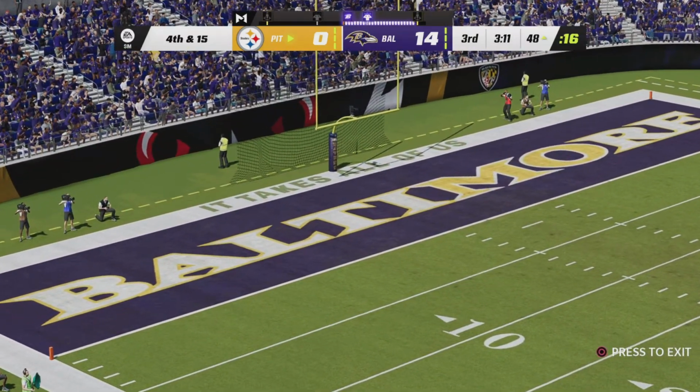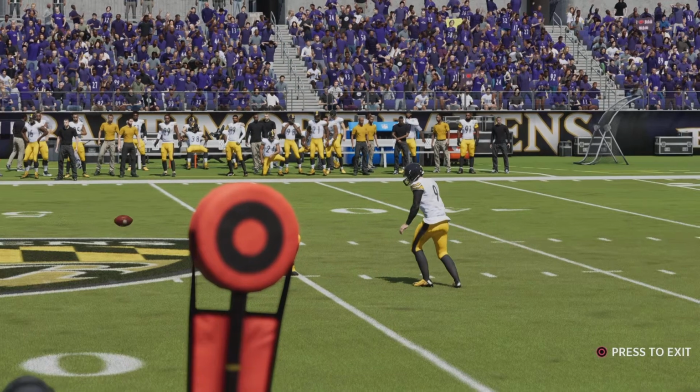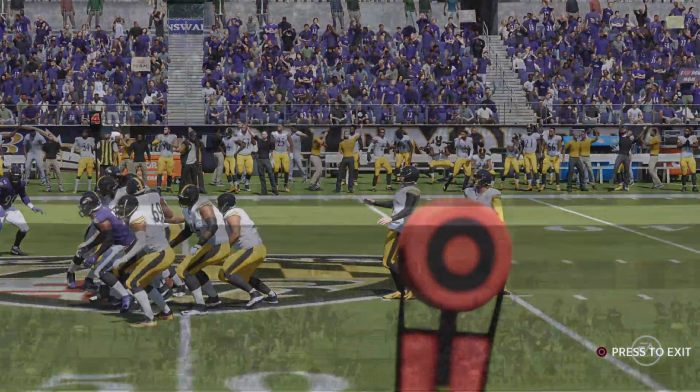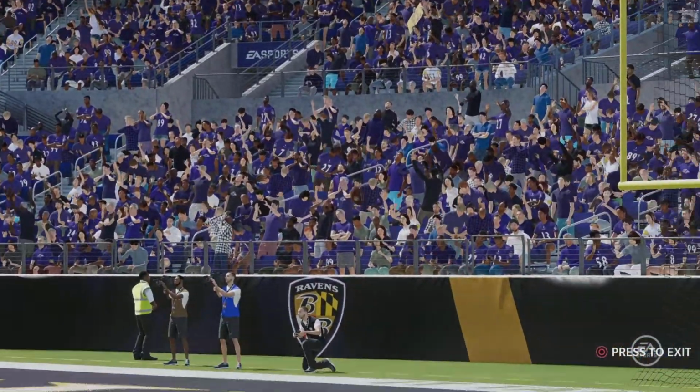And this one will not get there. It's off to the left anyway. It's no good, and this will remain a 2-touchdown game down here in the 3rd quarter. Obviously that's one they could have used.